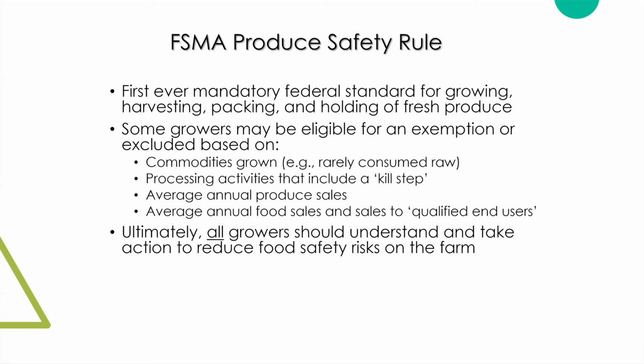So depending on the size of the farm that you have, there are exemptions as well. If you only grow products that are rarely consumed raw, like potatoes, you're exempt from the rule, because usually there's a kill step to decrease the amount of pathogen risk, or E. coli, say, on a particular product. But I don't know of any strictly potato growers in our area specifically, so generally you'll have other products as well.